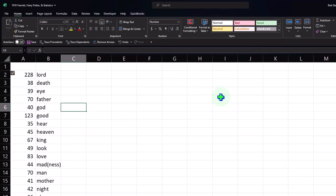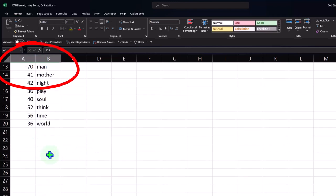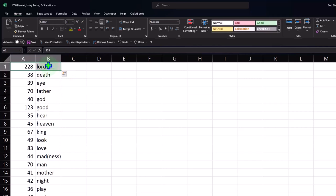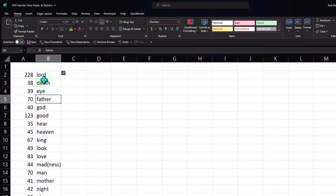Now, if there was something on the right, then I could still do it that easier way, but I can select like these two and say, I just wanna insert cells above it and push everything below it down. I have to be careful if there were something below it with this technique, but there's nothing below it. So that's what I want to do. Right click, insert, and then I want to say shift the cells down. So now I've got room above it.